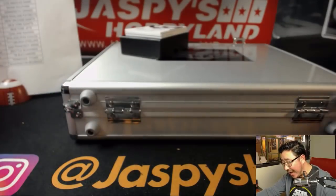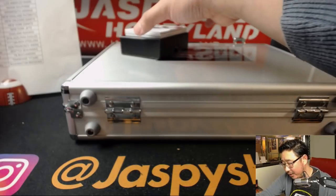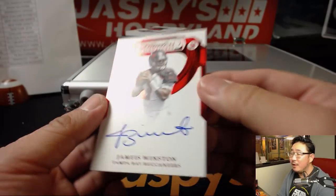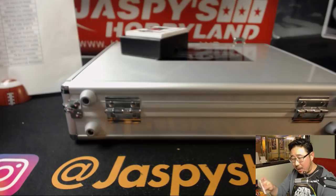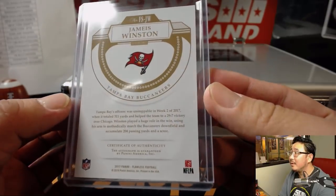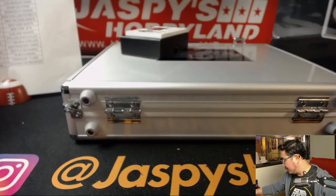Now, I want to say we did five cases yesterday, and we did not see one card from this team. Now, we have a 5 out of 5 autograph. The famous Jameis Winston for the Tampa Bay Buccaneers, Alex Lindsay with his Bucks. And you get an all aboard the Big Hit Express. Whoop whoop! Nice Jameis Winston.